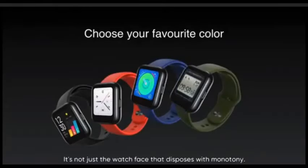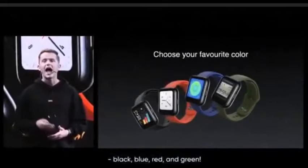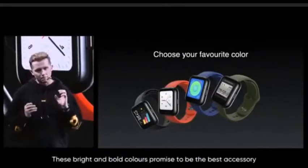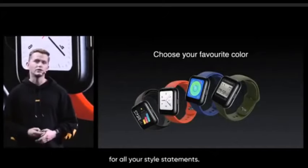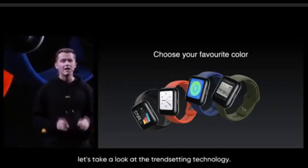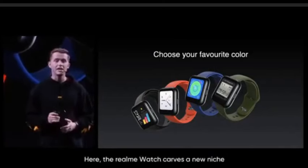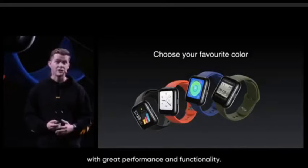It's not just the watch face that disposes with monotony. The Realme strap comes in four vibrant hues: black, blue, red, and green. These bright and bold colors promise to be the best accessory for all your style statements. Now that we have unveiled the trend-setting design, let's take a look at the trend-setting technology. Here, the Realme watch carves a new niche with great performance and functionality.